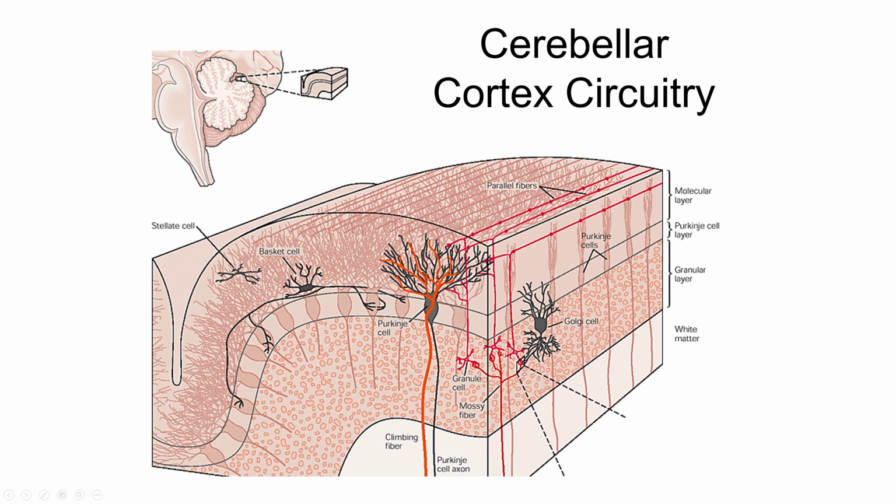And they do this by these fibers called parallel fibers that are mostly in two dimensions, these sort of T-shaped fibers. And then these few neurons in the molecular layer then send their projections back down to Purkinje cells. And then the Purkinje cells are the main output of the cerebellum. So there's obviously more complex circuitries as well, but that's sort of the canonical circuitry of the cerebellum.